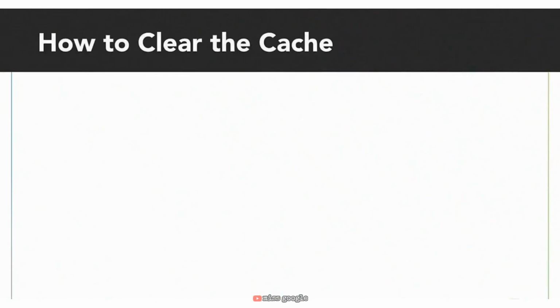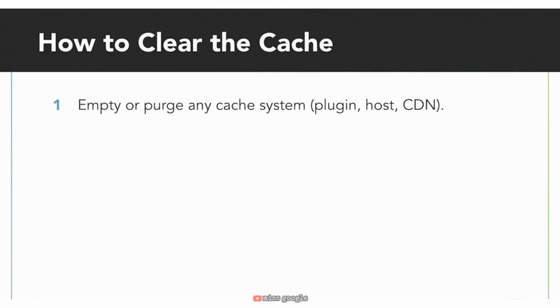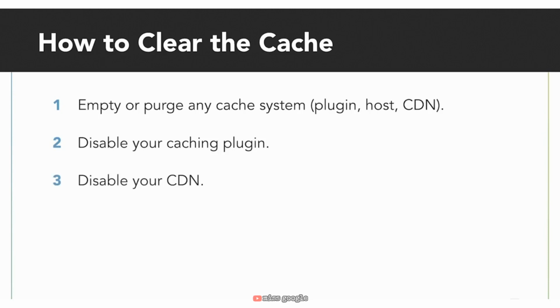When this happens, there are a few steps that you can take. Start by emptying or purging any cache system. In the last video, we saw a clear cache button in the WP Rocket settings page. Your host may also have caching and may have a clear cache button, as well as your CDN. If this doesn't work, start disabling your plugins, specifically with the caching plugin first, and then disable your CDN. And if neither of those work, it's time to look into versioning your files.